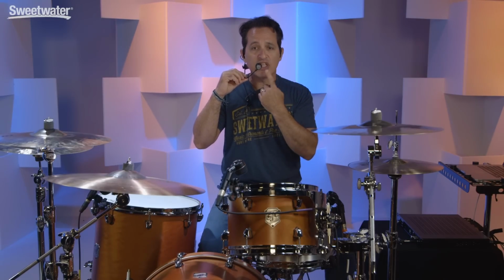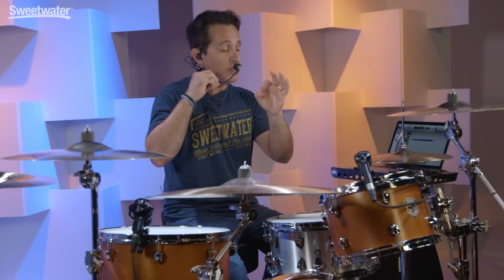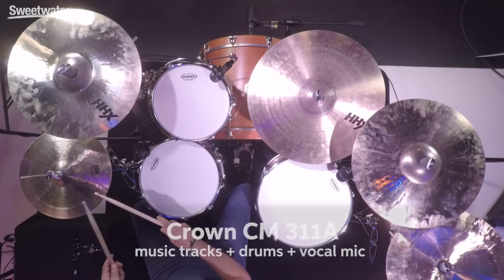This microphone is a little bit different than the others because the capsule can get right into the center of your lips. A lot of times with headset mics, the capsule gets right over here to the side of your mouth and picks up just fine, but this one you can get right in the center, has a little bit of a bigger capsule than the other ones, and it sounds good. So let's get to this one, the Crown CM311A.